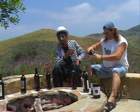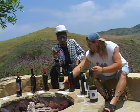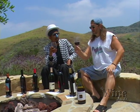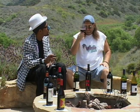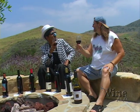I noticed something about pouring this wine that I didn't notice on the other ones. Look at the color of the bubbles. Isn't that cool? A lot more purple than the rest. A lot more red in the bubbles. What does that hint to? It hints that it's time to drink.